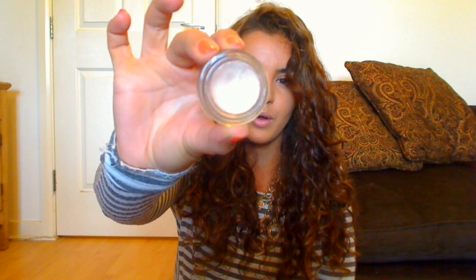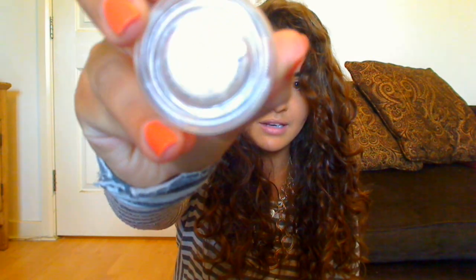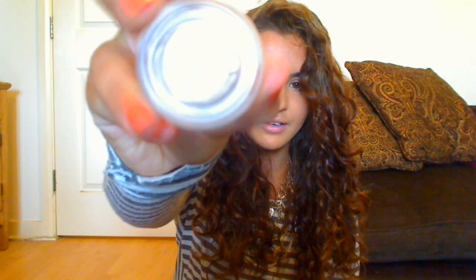Another product I have been loving is my MAC paint pot in Bare Study, which looks like this. I've been using this as a base for all my eyeshadows just because it's so pretty and it makes them last a really long time, and it's just really, really lovely, and yeah, you're not going to see that. Really lovely, and feels really light on your eyes. It kind of feels like you've got nothing on.